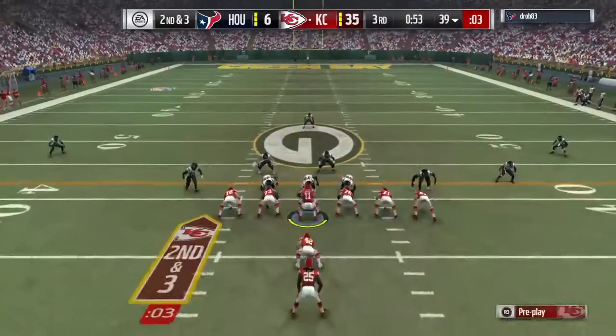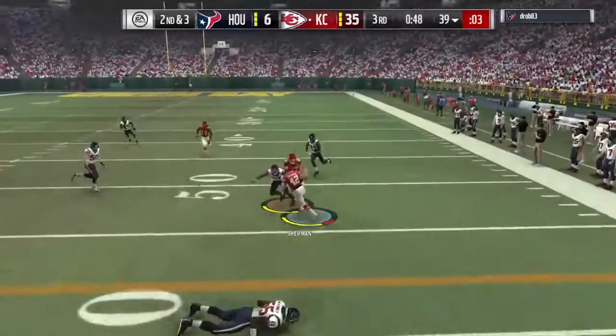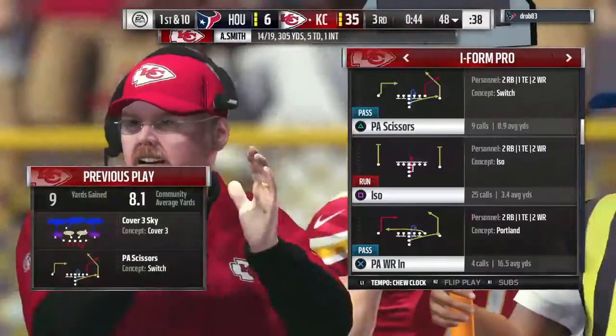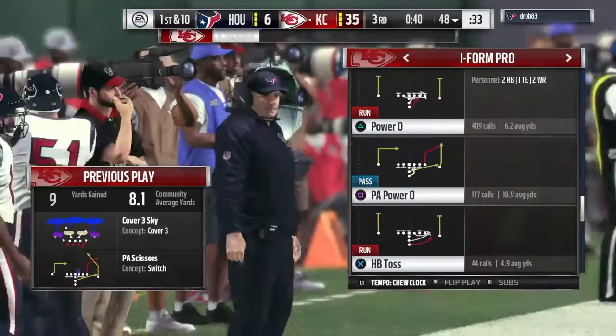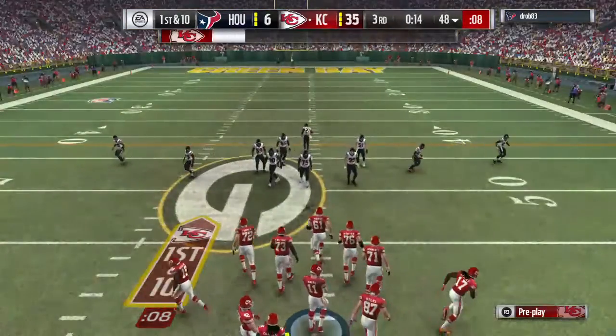The play clock's running down. To throw on second down is Smith. He's just going to dump this one off to his fullback out of the backfield. 9 yards on the pickup there, and it keeps the drive alive. First down and 10 now for the offensive group.